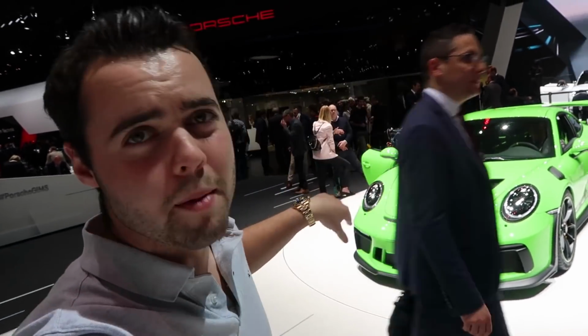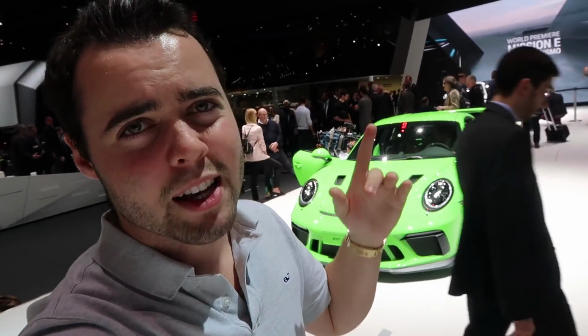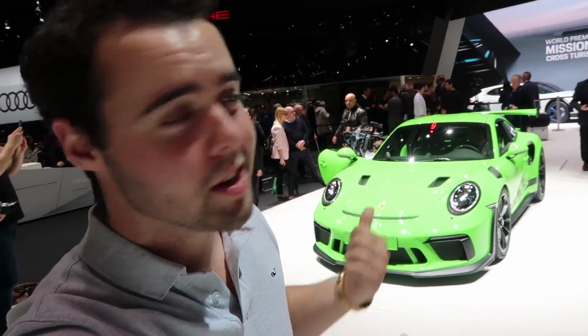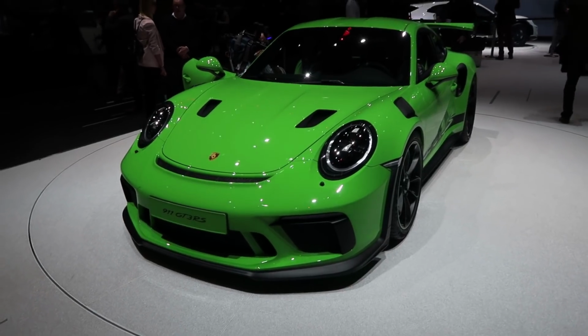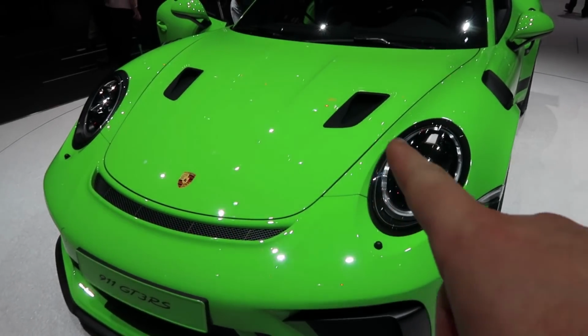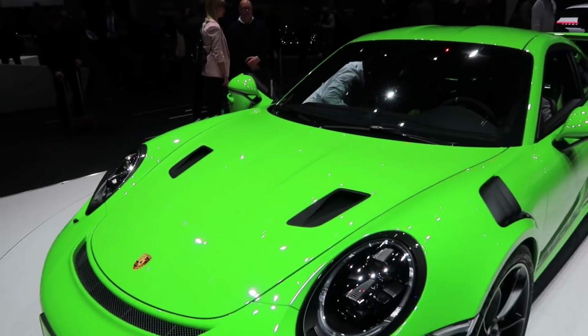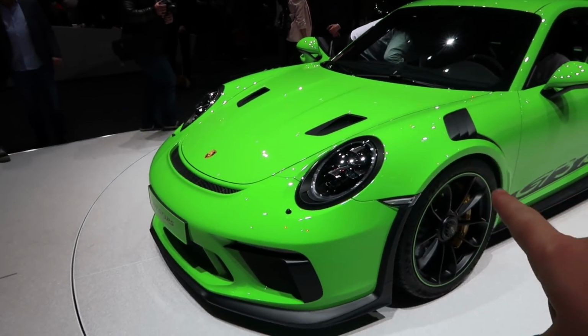Also, a revamped front bumper. We have a recalibrated rear wheel steering system, as well as a slightly retuned suspension that apparently makes quite the difference. We gotta hop inside and check out what the interior is like. Unbelievable color. I love the addition of these Nakaducts like on the GT2 RS. Makes it look a heck of a lot more aggressive.